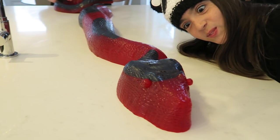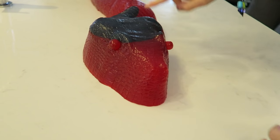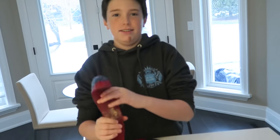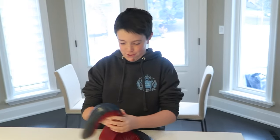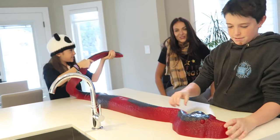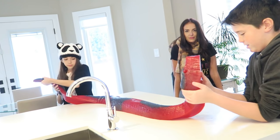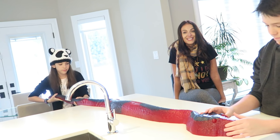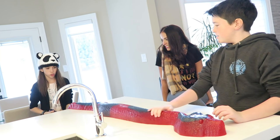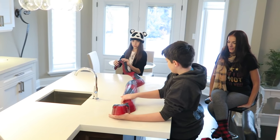How big is it? Is it the size of your head? It's bigger. That's huge. I can't touch it though. Look at this tail though. How's that tail? You like it? I whip my tail back and forth. This snake weighs 25 pounds. It is 8 feet long and it's 36,000 calories. I promised that if our gummy bear video hit over 20,000 likes that I would get these guys a gummy python.